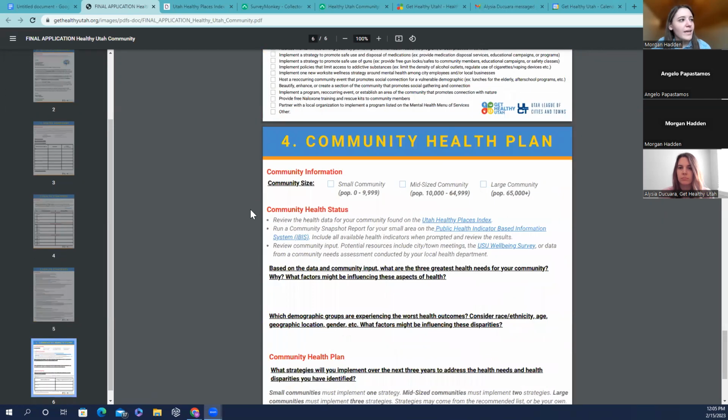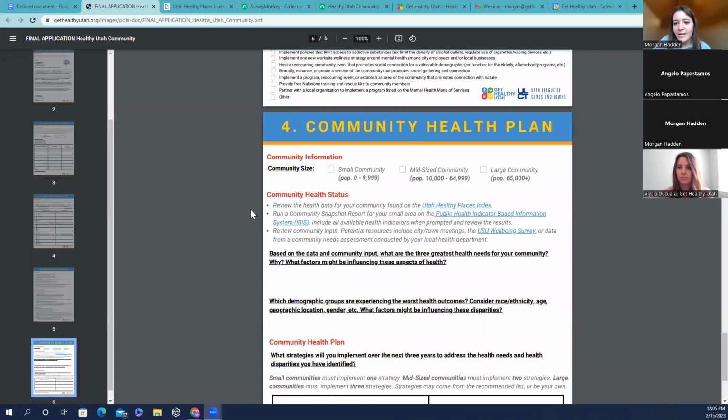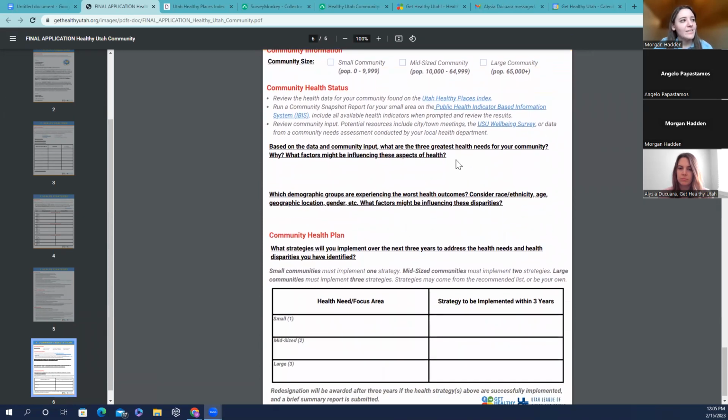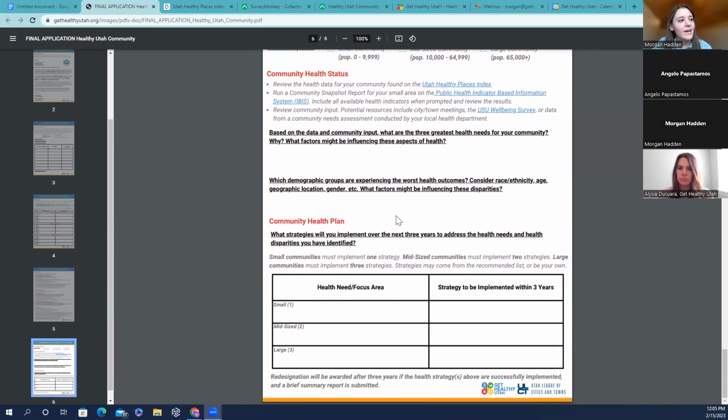In the community health plan, we ask you to look at the health data for your city or town. We provide two resources to do that. The first is the Utah Healthy Places Index, and the second one is IBIS. After looking at the data, we ask you to answer a few essay questions, and then, depending on what weaknesses you saw, determine what health strategies you want to work on for the next 3 years.